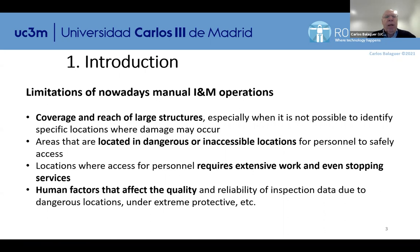Why are we focusing on transportation tunnels? Well, Europe is one of the densest places in the world for transportation tunnels. There are a lot of tunnels through European countries, and most of them were built 50, 60, and some of them 100 years ago. And they need very careful inspection and maintenance. These tunnels are very long, commonly several kilometers. Some of them are tens of kilometers.